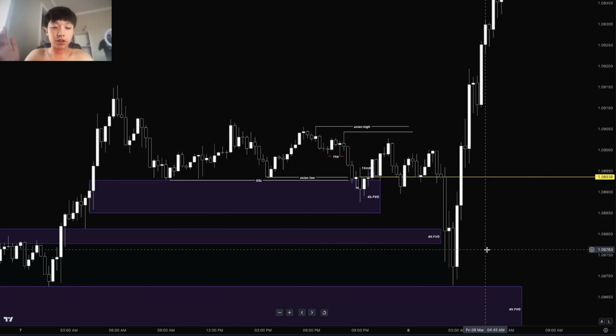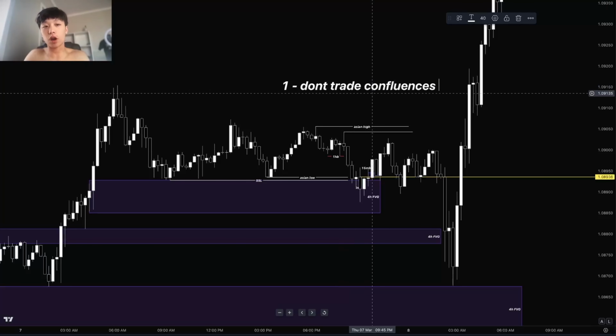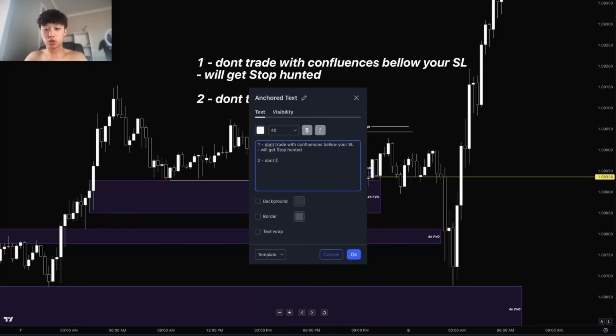So yeah, we'll go over what we learned. What I learned for this trade: don't trade. Number 1, don't trade with confluences below your stop loss, especially if they're high time frame fair value gaps like this 4 hour one. Number 2, don't trade without 1 hour confluence.